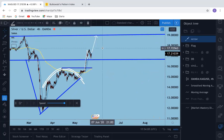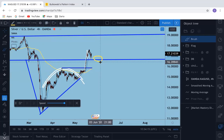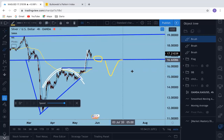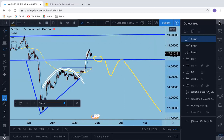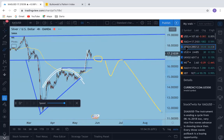If it goes under this blue support, which I circled like this, and then comes back up and gets rejected here, this is a short opportunity. So it's failure of the diving board pattern. Okay, guys? So that's just silver and USD/JPY. Now let's move on to US 500.